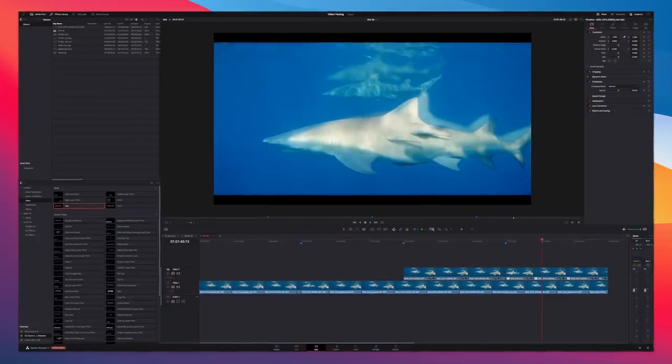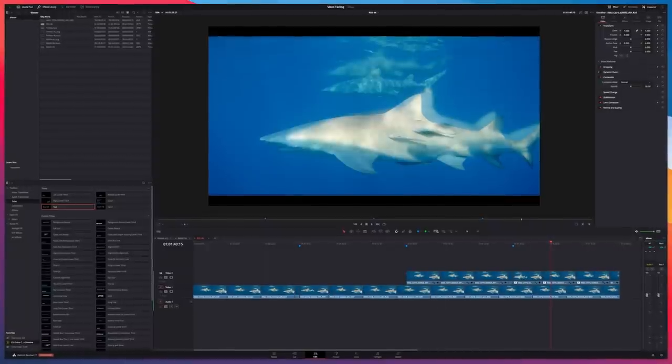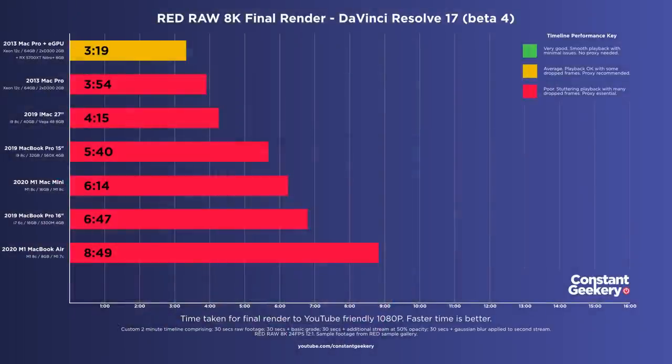What do you say, Pete, that we up the ante a little bit more? Oh, yeah, let's do it. We're going to throw some 8K RED 12:1 footage at these computers. It's 24 frames per second. And let's look at Resolve first, which natively supports RED 8K. Now, as you can see, this is obviously a pretty brutal test, and the timeline performance is horrific.